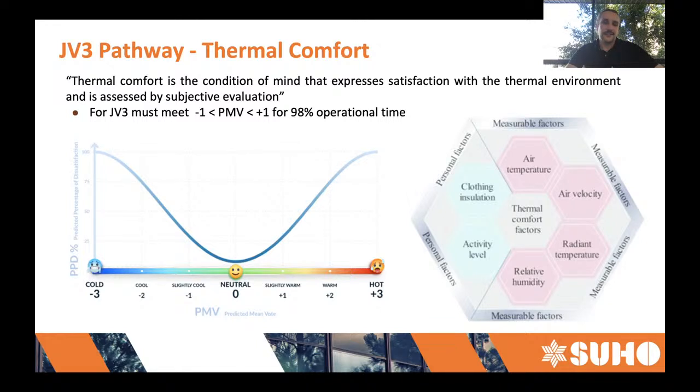So the PMV, which is the predicted mean vote, which is our measurement of the occupant's thermal comfort, has to be between -1 and +1 for 98% of operational time. So slightly cool to slightly warm, which you can see on this graph here, is equivalent to about 75% of the occupants being comfortable, or if you're looking at the side of the table there, 25% being dissatisfied with the conditions between slightly warm and slightly cool.